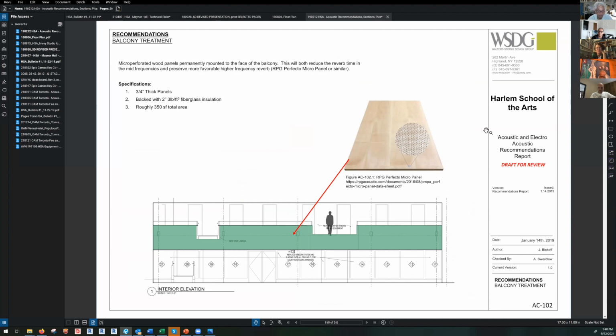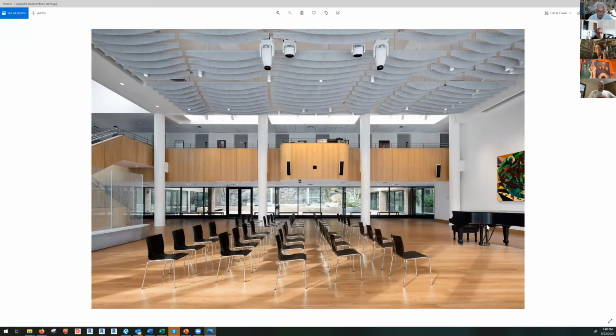Just going back to that original thought, Celia, where we kind of have to be all things to all people. We have to facilitate so many different activities and programming in this room for Eric to push his programming forward. So the flexibility of the ceiling really became key. As beautiful as this balcony was, this is a surface that we had to make absorptive.